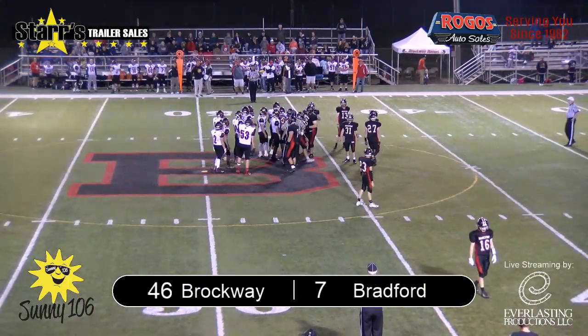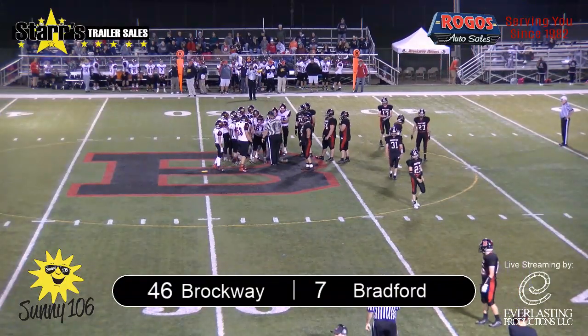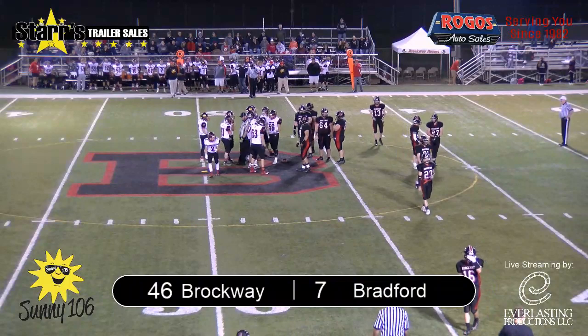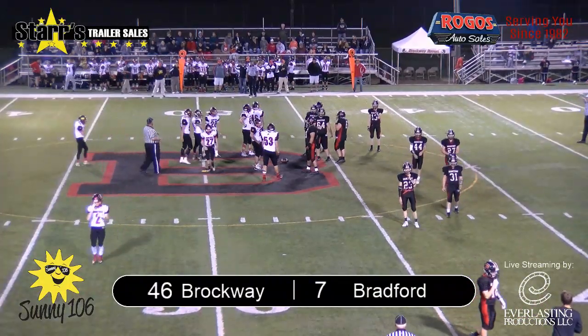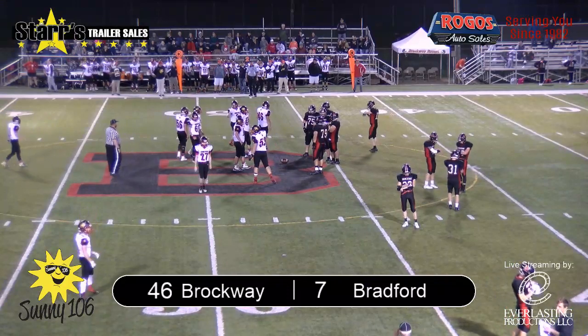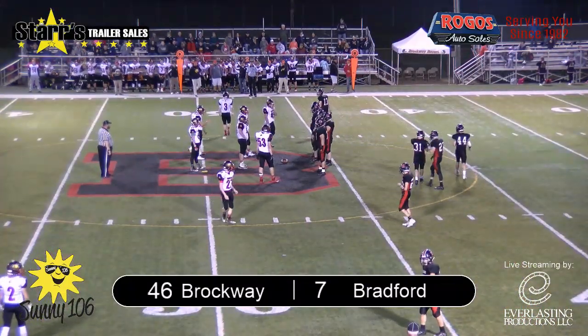Straight ahead run, about 5 yards. So it's second down and 5 for Brockway. And we're at 2:33 on the running clock here in the third period. We're in the Mercer rule. It's 46-7 right now, and so that clock is just going to keep going and going and going. Like the Energizer Bunny. Okay, and it's, I think, a good rule that they instituted some time ago.